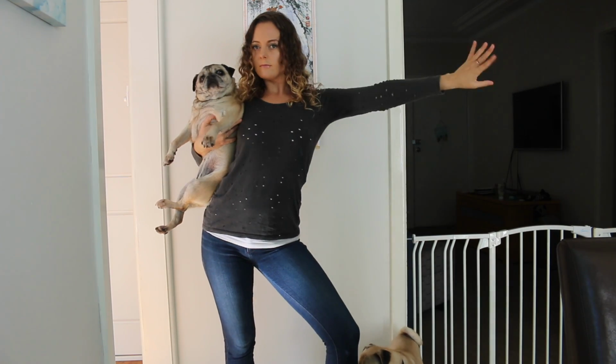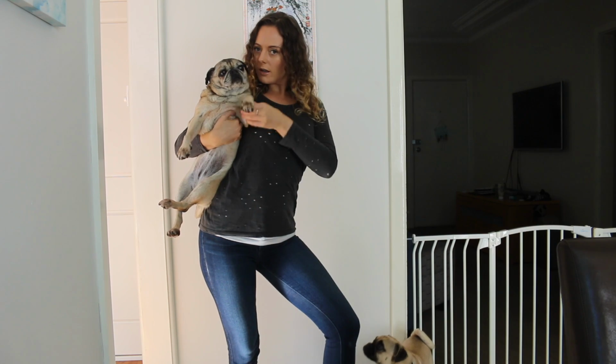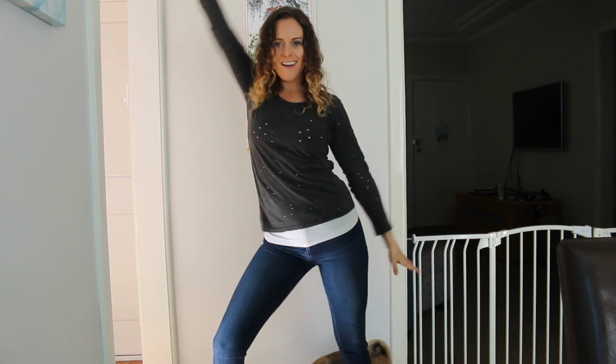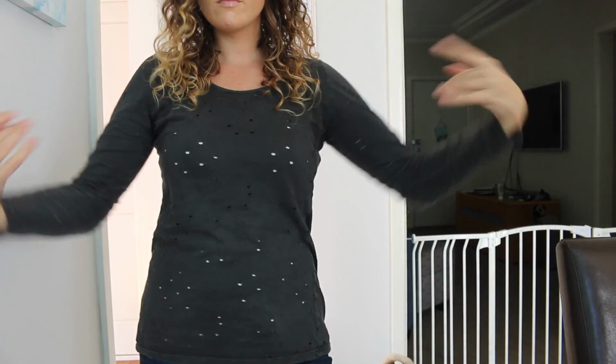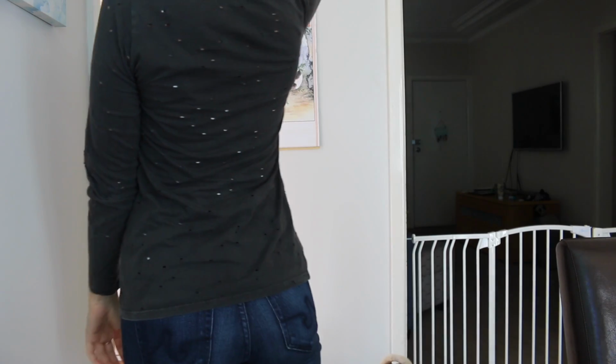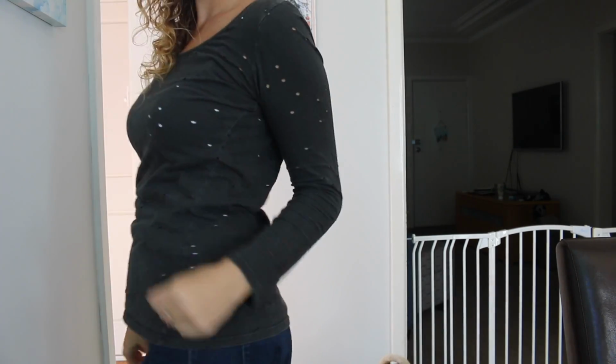Next I have the classic hole shirt. I wear this in a lot of my videos and it's one of my favorite shirts. It has holes all over it, that's why I call it the hole shirt, obviously. Had this for a few years. I actually bought it in Barcelona when I was there about 2.5 years ago and I absolutely love it. It's really comfortable. I think it's really cute. It's a flattering color. It fits me well and I just really like it.